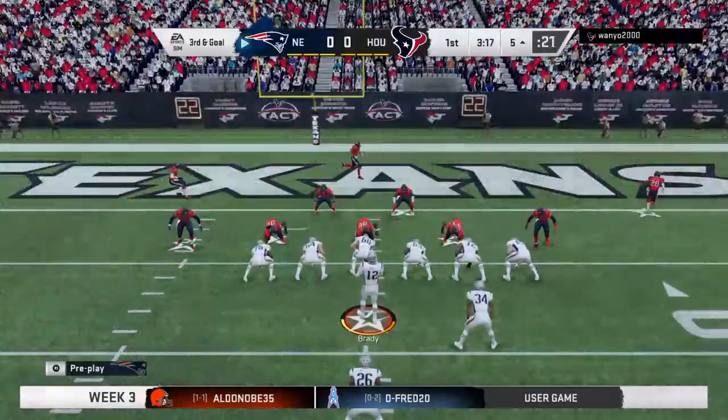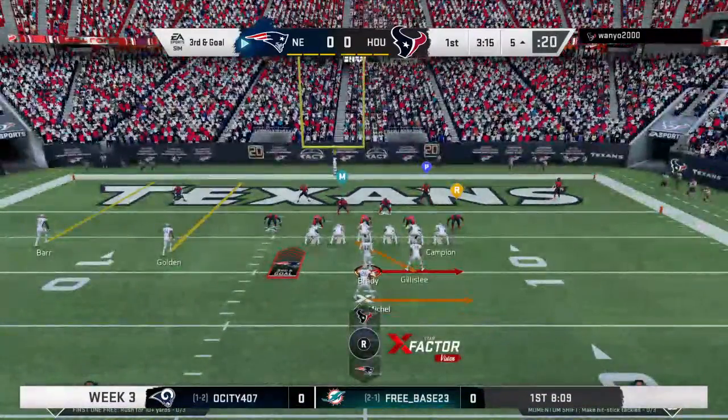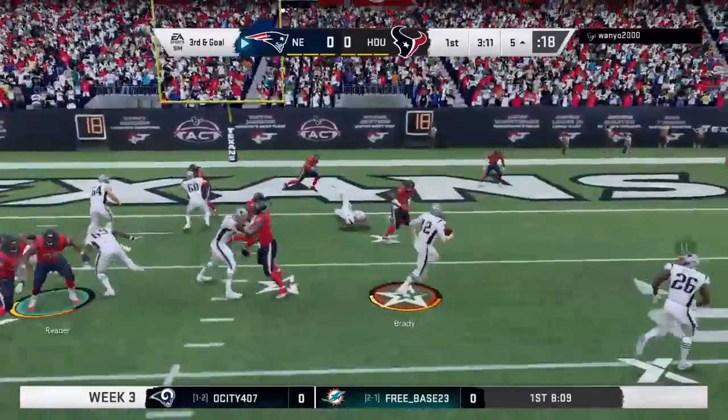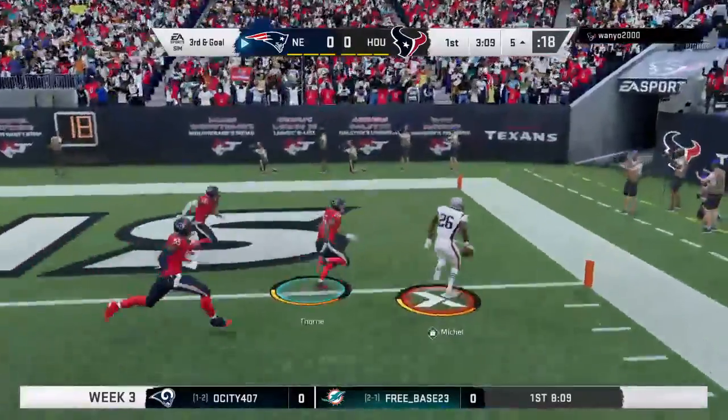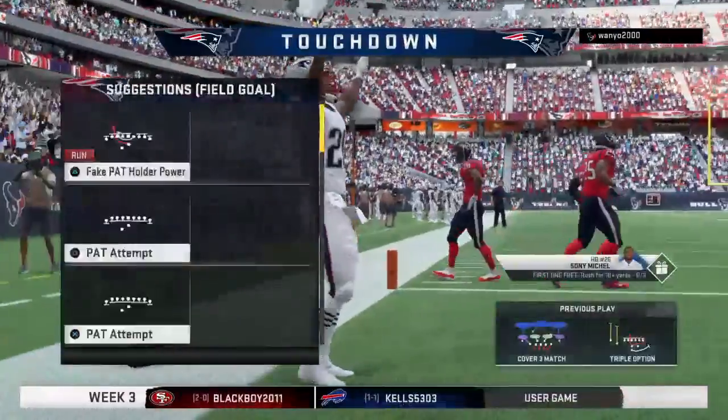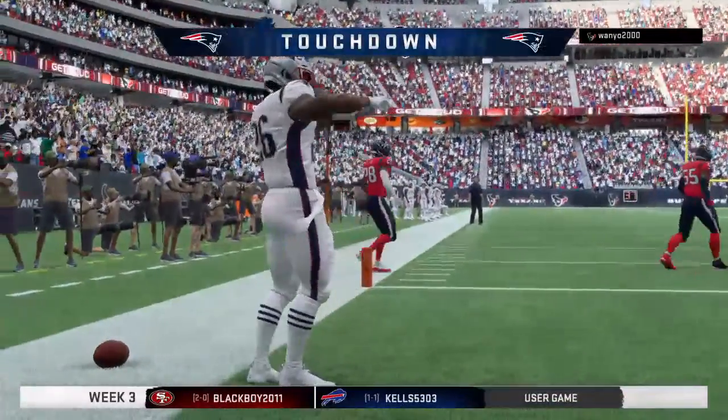This has been a long drive. You've got to figure a field goal would be a letdown. Can they convert now on 3rd and goal? They'll try to run it in. Michel. And he's over the line and into the end zone for a Patriots score.